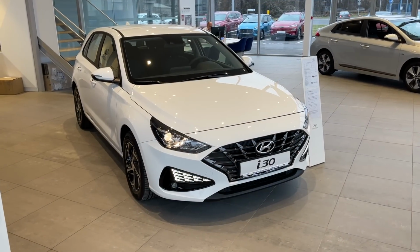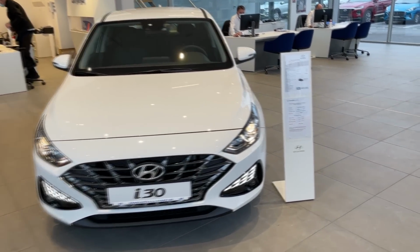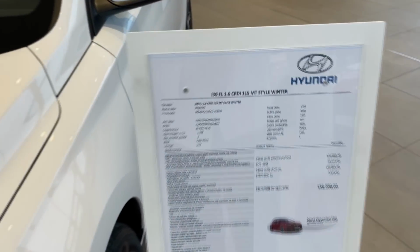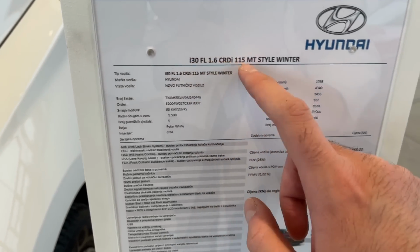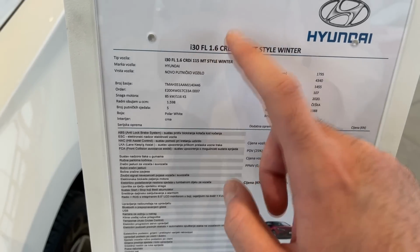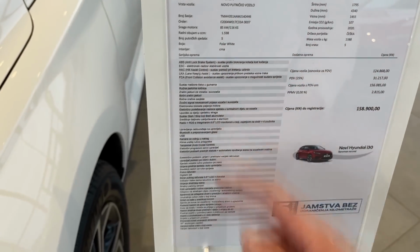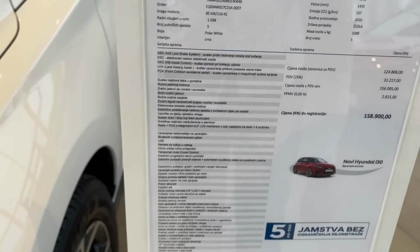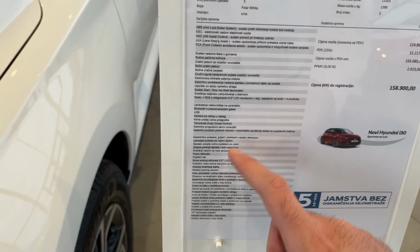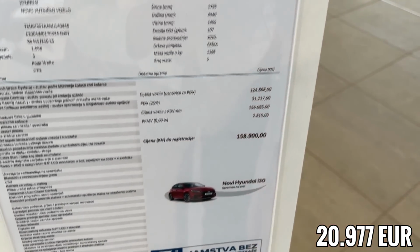So those were the exterior and interior details of the facelifted i30 with the sharper look. Let me now show you the specs of this particular model, and then we'll conclude this quick review. So this is the style package, 1.6 liter diesel, 116 horsepower, color is polar white, have a bunch of safety systems, and then you have also a bunch of equipment here. So as you already saw, the 8-inch screen in the interior, as well as these lovely 16-inch wheels, and the total price for this model is here. I will put the euro amount.